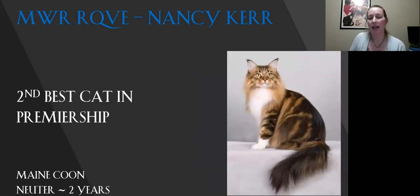My second best cat is my Maine Coon. This is a beautiful example of the breed. He's just got a lovely coat. You can just see the squareness of the muzzle that you want to see. Lovely eye set color. Great ears with the tufts on them. And you can tell that he is a massive boy. He's very sturdy, muscular, great boning. Today he is my second best cat.